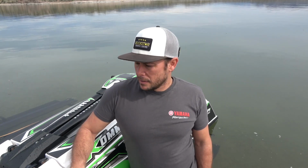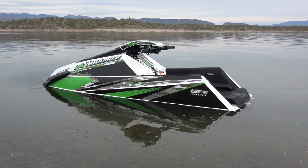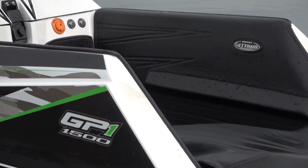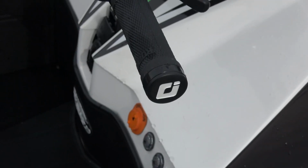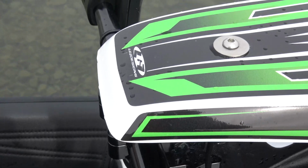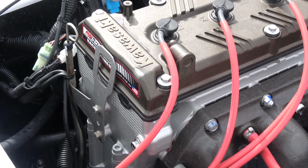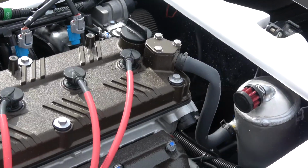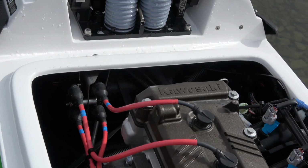But yeah, these boats are so great nowadays. So this is basically a 1500 Kawasaki engine that we use. It is obviously our GP1 hull. The whole concept with this ski was to build a really high performance boat but keep ultimate reliability. So with that in mind, we started with a GP1 hull and a Kawasaki SXR 1500 as our base donor. And we really focused on using as much of the Kawasaki as possible to keep reliability.